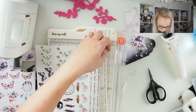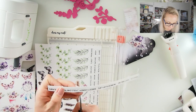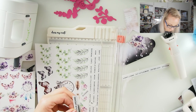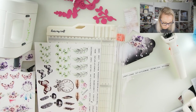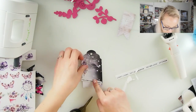The monkey again. Oh, I didn't hold it straight. That's okay. Blessing, miracle, moments of life. Oh wow, follow your dreams. I like that. So I'm gonna cut it. I was off camera again, I'm sorry. So I'm gonna cut it with my scissors. Okay. Let's see, follow your dreams, that's awesome.